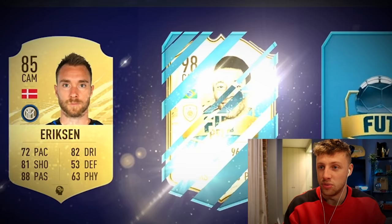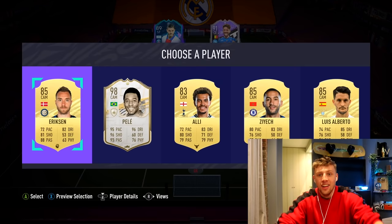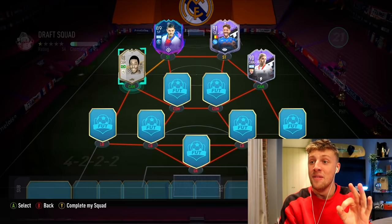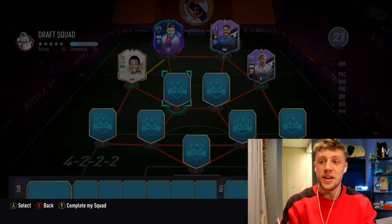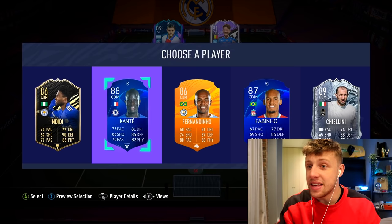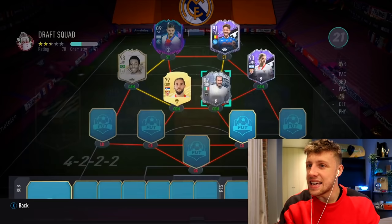Oh my, yes! Oh my god! Our prime icons have been saved by a prime icon! There is no way I'm not getting a 190 now. It's impossible, all right? With Pele in the team, we cannot fail. Surely, right? Kante's good. Chiellini's good as well. I'm thinking Chiellini. And then just do this.